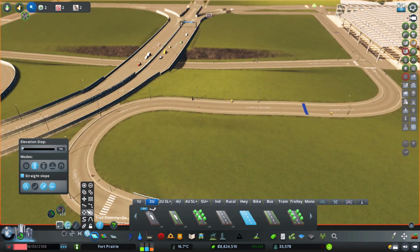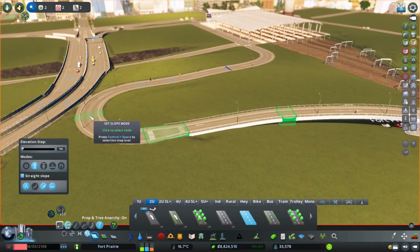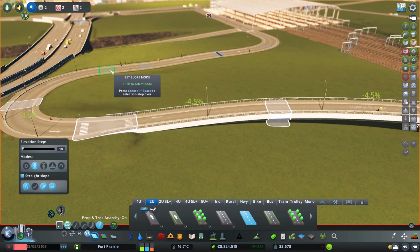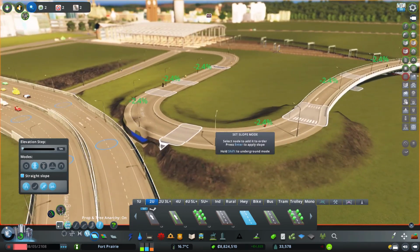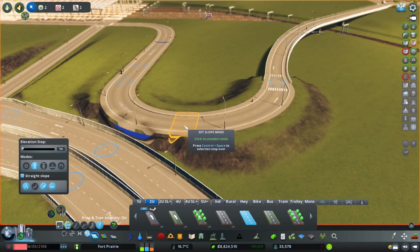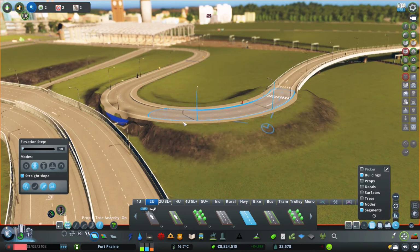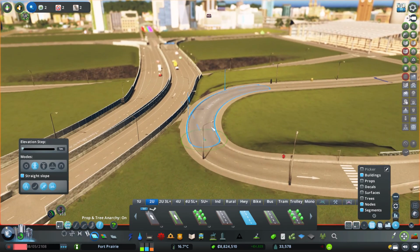Alright, and now we can slope this as much as we can. So we need to slope from here down to about here. 4.5. Let's see how this works. 2.4. And we're a little bit too high. So I think ideally then we need to grab this node with move it and put it down to the height of the ground. And unfortunately, that's going to be probably our maximum.